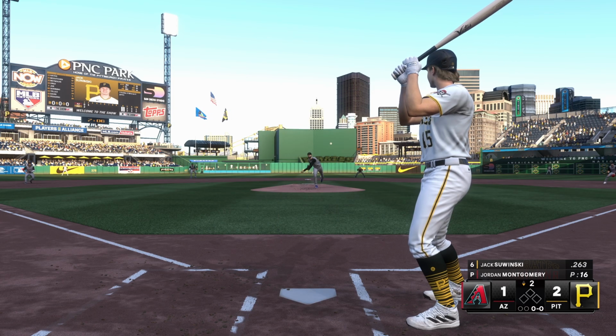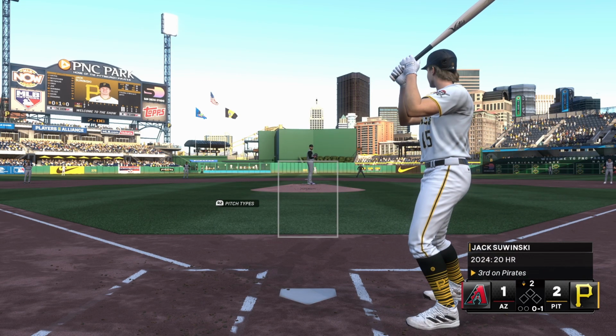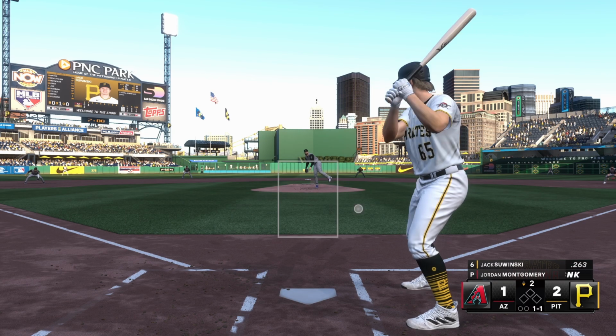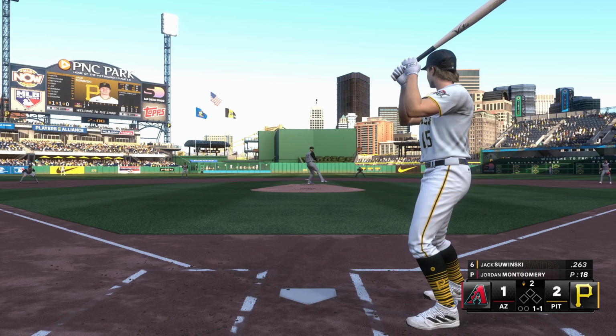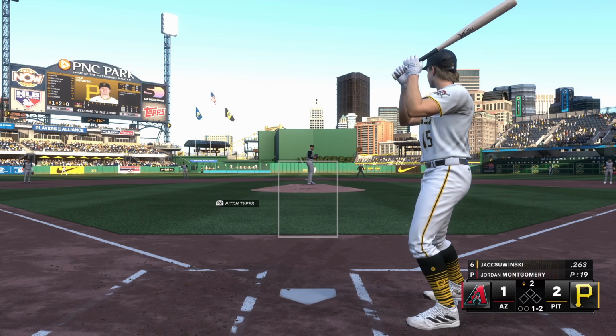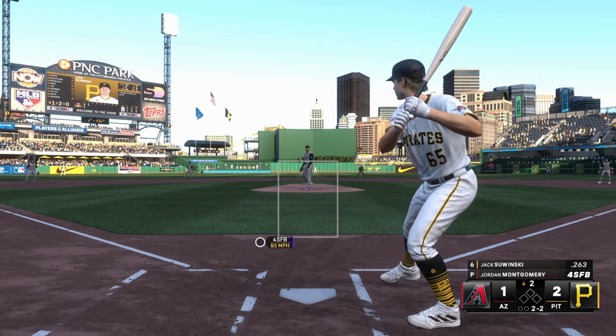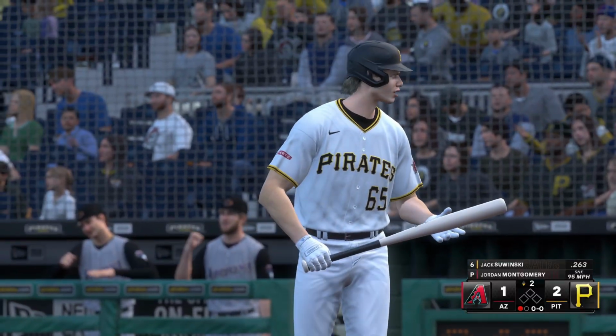The pitch. There's a strike. Yeah, there's a ball. The 1-1. And a swing and a miss. One ball, two strikes. And another ball. Two balls, two strikes. Punch out there, one away.